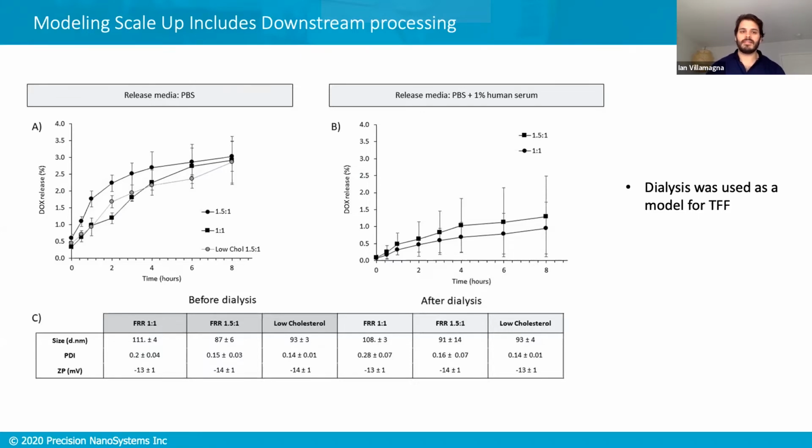Finally, again, I think it's important to remember that with a scale-up procedure, what you always have to go along with that is downstream processing, especially for these liposomal formulations and for lipid nanoparticle formulation. When you make these formulations with a microfluidic platform, what you typically get at the end is a solution that is roughly 25% ethanol, give or take, depending on the ratios you're using. And what this typically requires before you can go into any sort of animal human study is the removal of that solvent. And so here what they've done is use dialysis as a model for TFF.